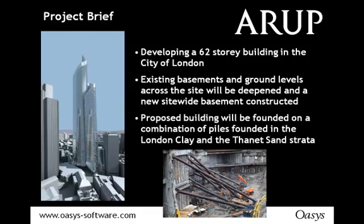The existing basements and ground levels across the site will be deepened, and a new site-wide basement is proposed to be constructed. The proposed building will be founded on a combination of piles founded in the London clay and Thanet sand strata.